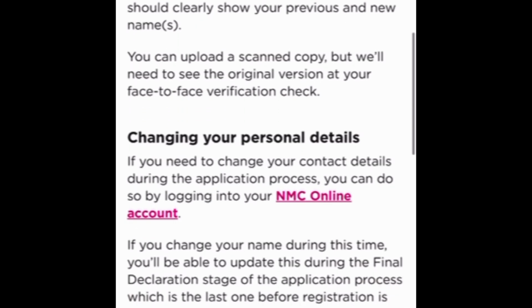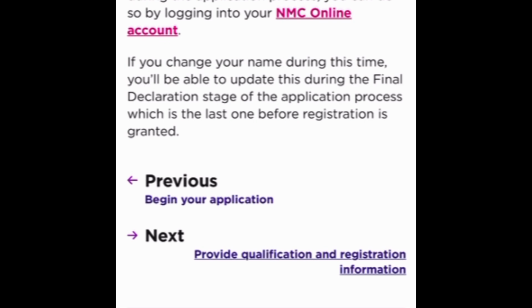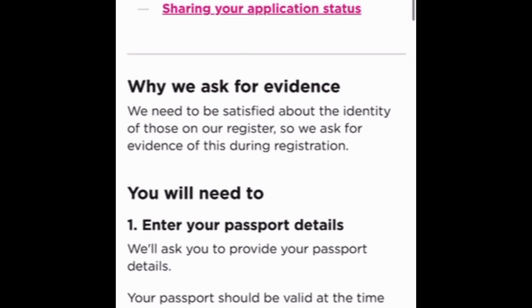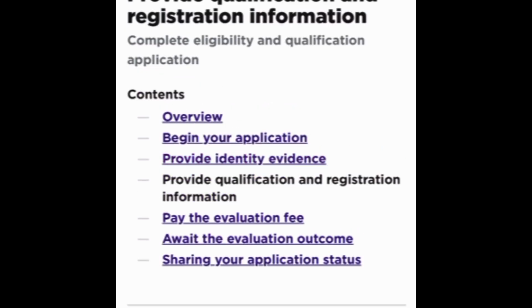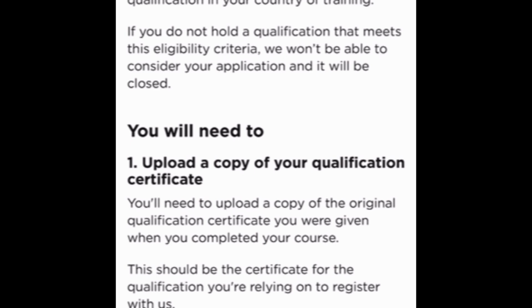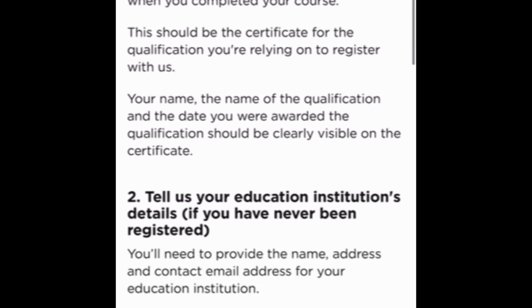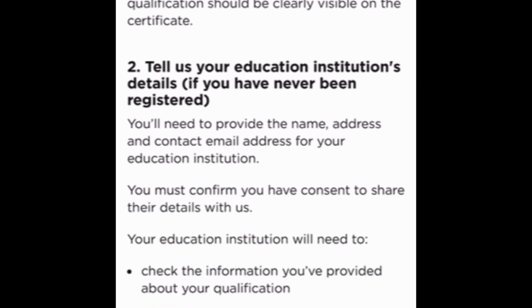So it says if your name is different on the passport, same thing if you changed your name, then you need to provide them the evidence. You also need to provide identity evidence, the same passport we just discussed. Provide qualification and registration: you need to provide your original documents, your bachelor's degree. You should upload a copy of your qualification certificate. It should be in English. If it's not, then you need a translated version.